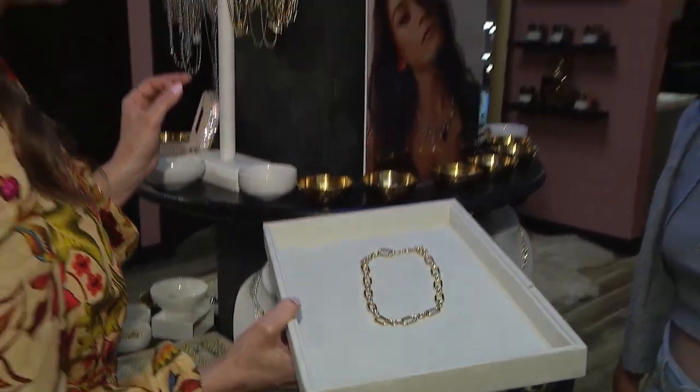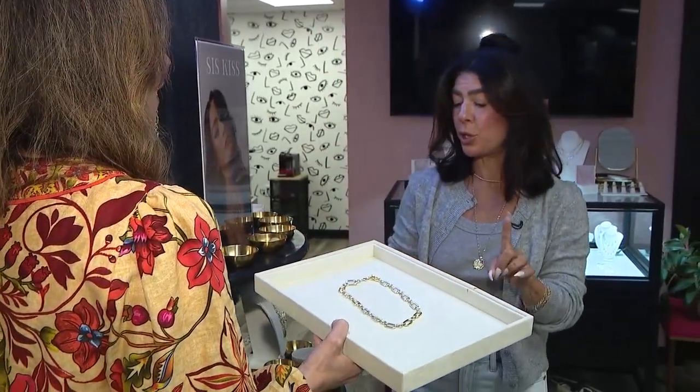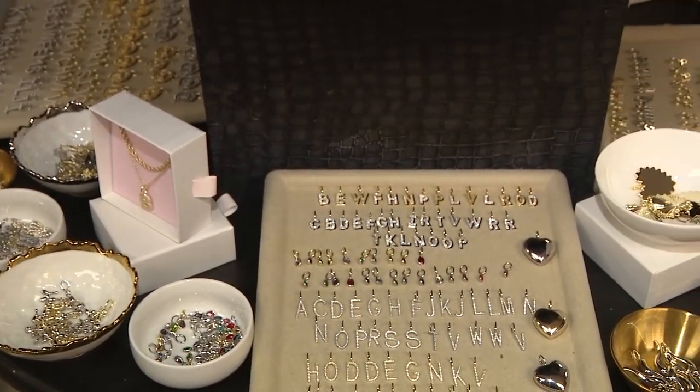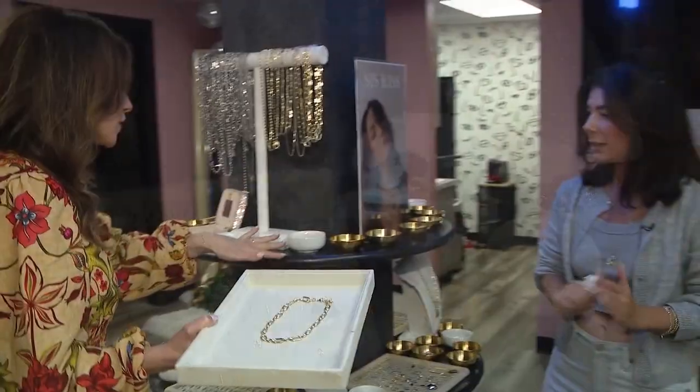That's perfect. So if you want to pick out some charms, you could change them out. You can change them per your personality. You could wear the chain alone. You could wear 1, 3, or 5 charms is what I suggest on this chain. So the options are endless here. I'm overwhelmed. And I see you have silver and gold.